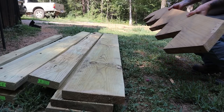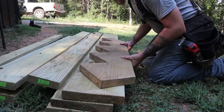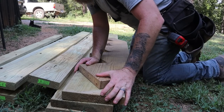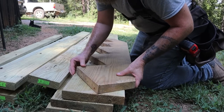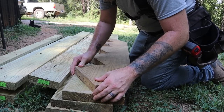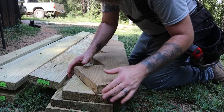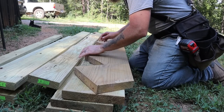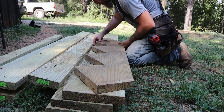All right, so I have these 2x12s. I'm gonna be making these stringers out of these ones. I'm gonna use this as a template. I could make them from scratch, but since I have this as a template, I'm gonna do that. I think it'd be a lot easier just to copy or trace this over than bust out a square and do it all from scratch.